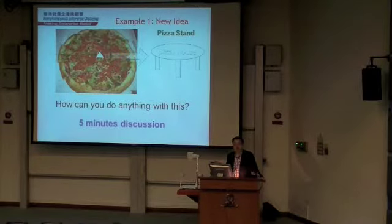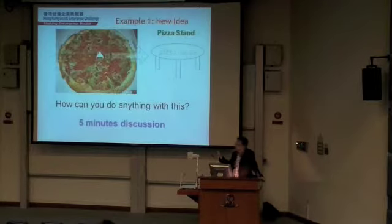So how many pizza stands are we throwing away every day? A lot. In Hong Kong we have pizza ordering and takeaway service, and also in New York and other countries. So how can we do anything with the pizza stand? I'll give you 5 minutes to think about this. Imagine anything that you can use the pizza stand for. Try to talk with your partners beside you, or any new friends meeting today. Then someone come out or speak from the seat and give us some ideas. So, 5 minutes.